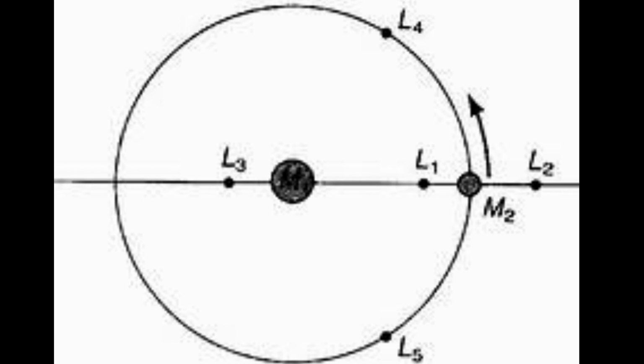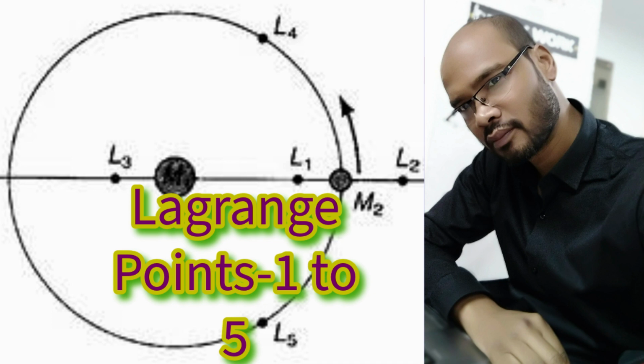L4 and L5, lastly, we've got L4 and L5. These points are located about 60 degrees ahead of and behind Earth in its orbit. They're like little gravitational sweet spots, where objects can move with the Earth as it orbits the Sun. Some asteroids actually gather around these points, and we call them Trojans.